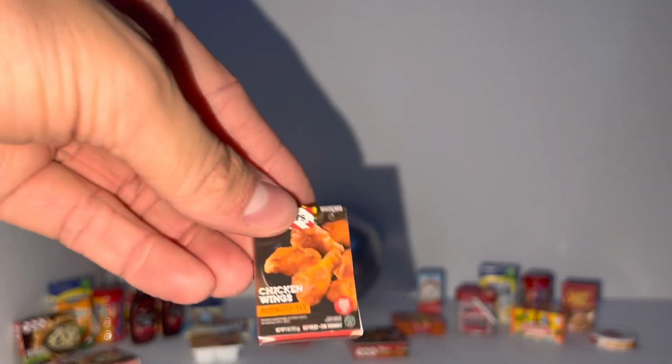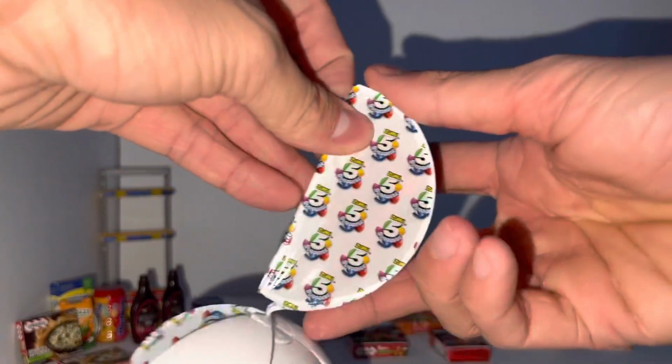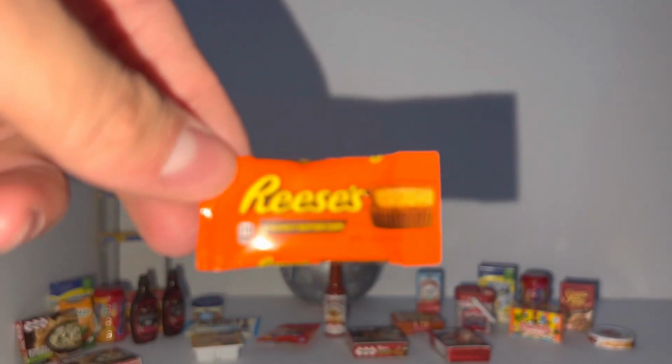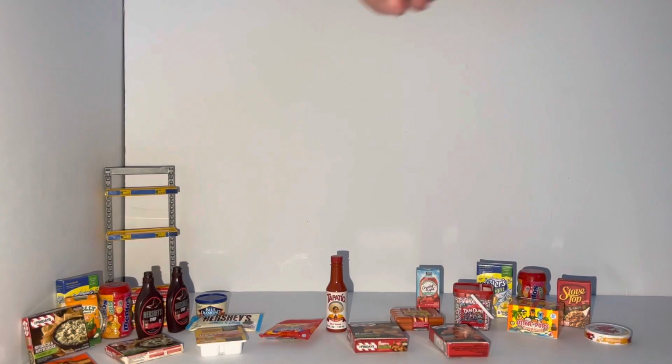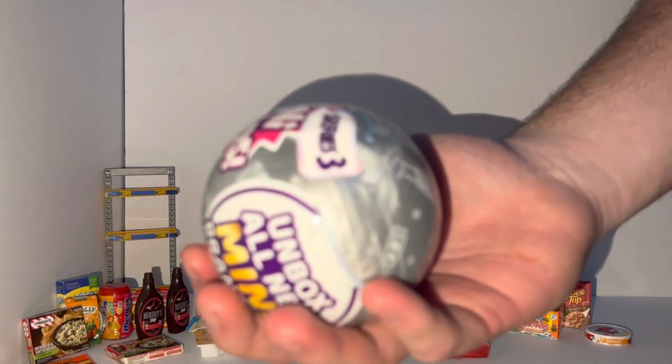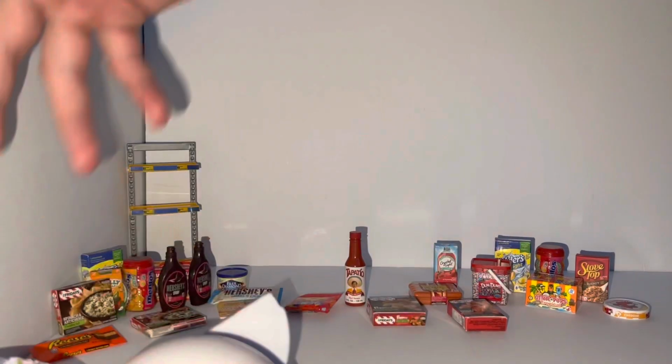Look at all the TGI Fridays today. We got the chicken wings, man, that's good. We got 3 different TGI Fridays ones, plus their duplicates. And everybody, my last one of the day. We got some Reese's Pieces. I love Reese's Pieces. All right, everybody, it's our last ball of the day. All right, guys.